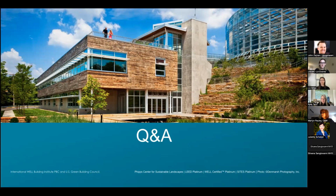We do have multiple crosswalks available. We also have a crosswalk with BREEAM, Green Star, GRESB, Living Building Challenge, Neighbors, Reset, Smart Score, and Green Mark. So in terms of sites, we do not have a crosswalk. I can definitely look into to see if that's something that's in progress. Or maybe Kate, maybe you would know. I don't think we have a site alignment at the moment. Not that I'm aware of. Yeah.